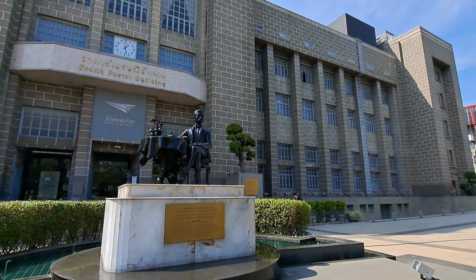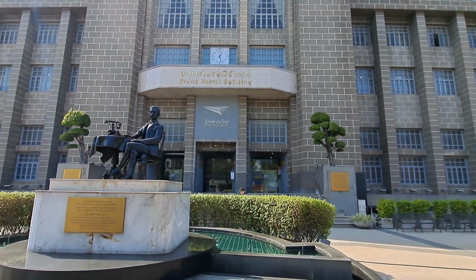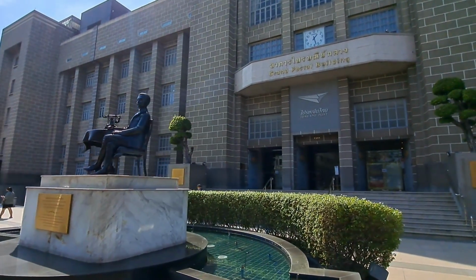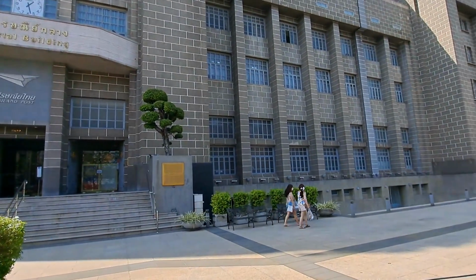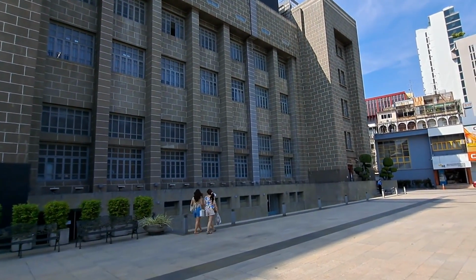This building is not my favorite architecture, but still a very interesting building. That time during the war, especially in Europe, they built this kind of buildings.